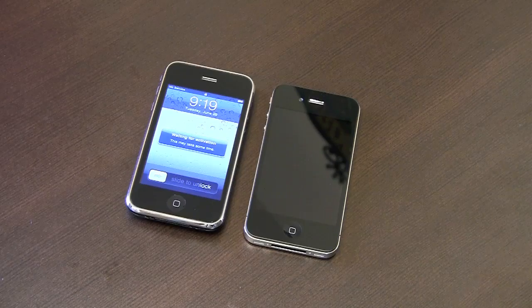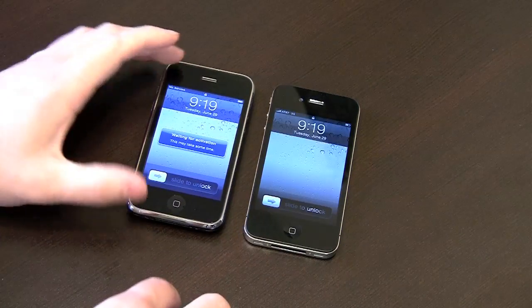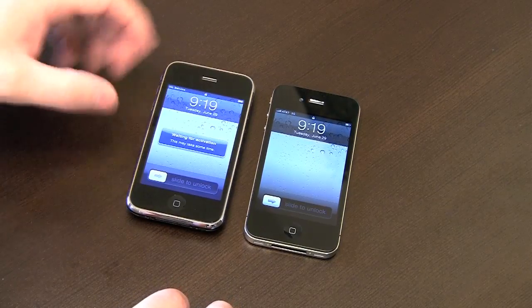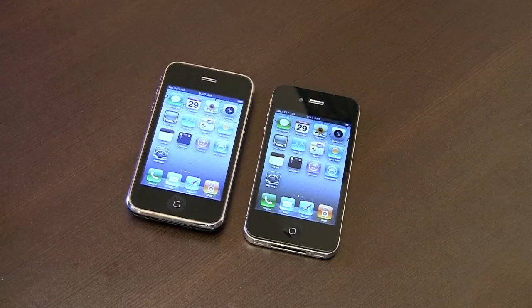The 4 went into screensaver mode a little bit faster, but I think that's due to the fact that the 3GS is not on the network anymore, and it's looking to be put on the network. I'm not sure I'll be able to do an unlock test at the exact same time, so I'll just go ahead and unlock each device. And let's take a look.